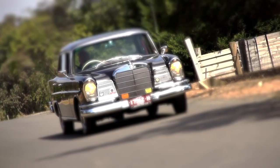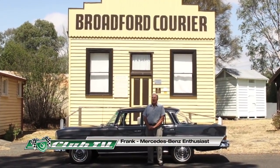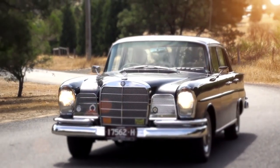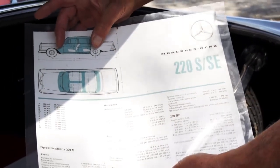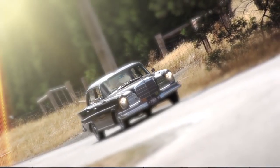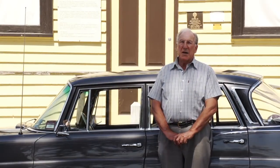My name is Frank Whitfield. I have a Mercedes-Benz 220 SB made in 1964. This car was the first car that was fully crash tested with the safety shell where the passenger compartment is, front and rear crumple zones, the engine and gearbox going underneath the car, collapsible steering column, all the safety features that we appreciate in every modern motor car today.